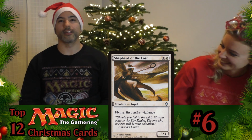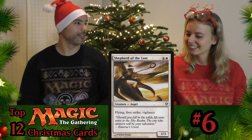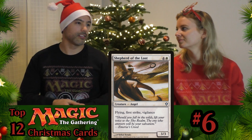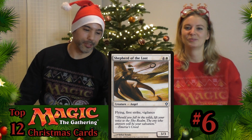But I wouldn't say that the Christmas angels are like this, because this one actually has 4 wings, I believe. Yeah, looks like it. But still Shepherd of the Lost, you know, you get Shepherd of the Weak, Shepherd of the Meek, Shepherd of the Feet. No, we're gonna stop that. Anyway, very angelic, very Christmassy card.